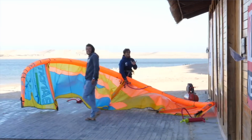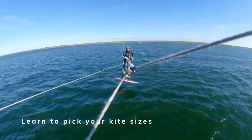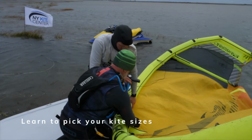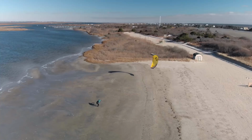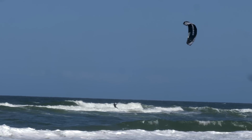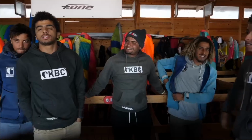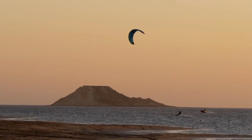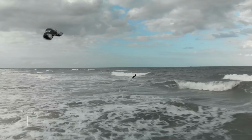Next, in your lessons and learning to ride upwind, pay attention to what kite sizes you're putting up in different wind speeds. This is a skill where when people get on their own, they realize their instructor may have been doing this for them. And so you have to learn how to pick the kite size. So look at the local forecast, ask locals, look at what kite sizes they're picking up, take note of the different wind speeds and what works for you and what works for your weight.